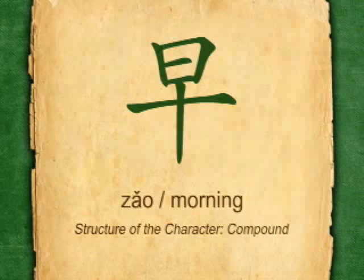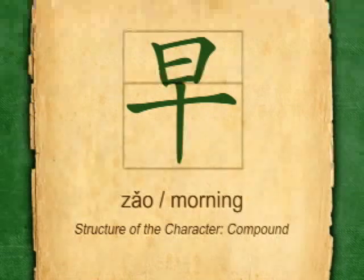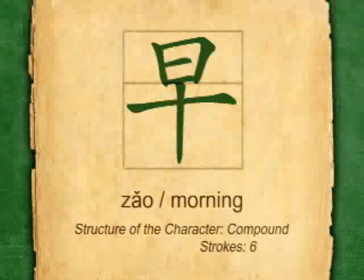This next character has a compound structure. What is the arrangement of its parts? 对了, correct. It has a top and a bottom part. 早 has how many strokes? Yes, 早 also has 6 strokes, like 同 and 诗. Tell me where is the radical for 早?